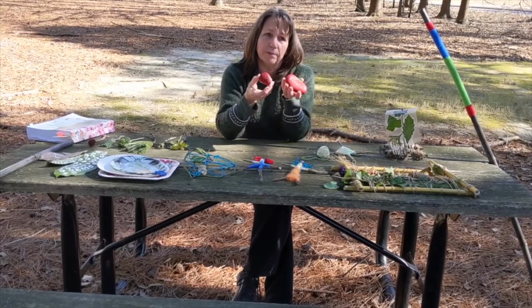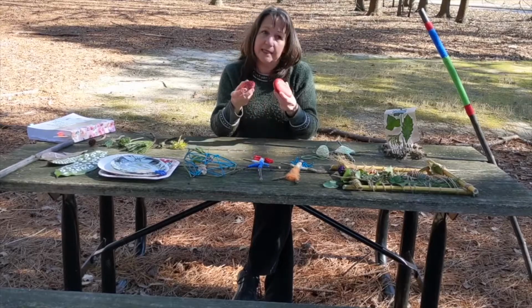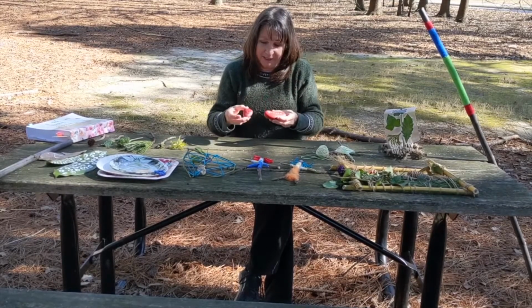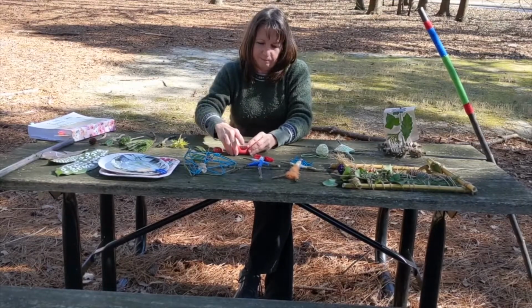I used acrylic paint. I did not put a clear coat over it, but you should still be good to go with this. And this was a lot of fun too. I was really pleased with how this turned out. So now I'll have to finish and make a full set for my garden.